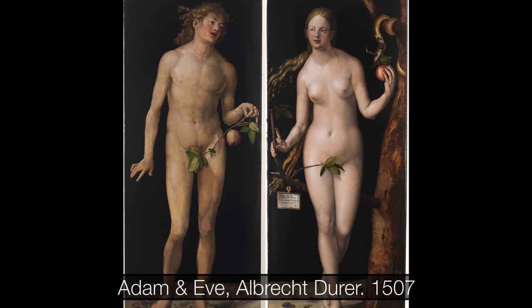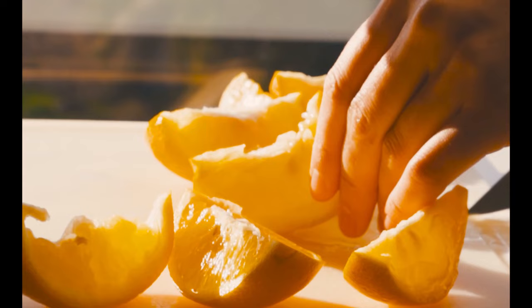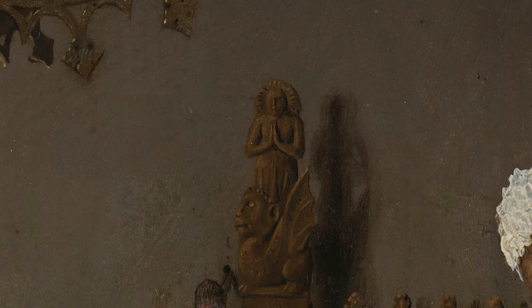Oranges are also universally recognized as symbols of fertility, which complements other fertility symbols within the artwork, like the red bed and the figure of Saint Margaret, known as the patron saint of pregnancy and childbirth.